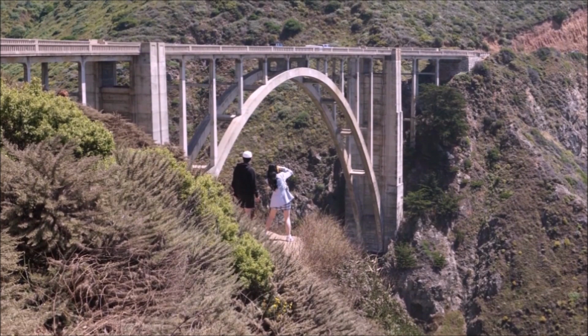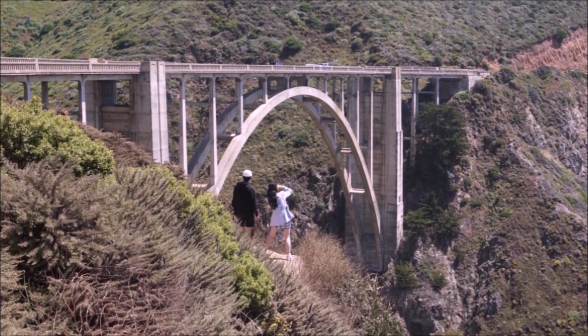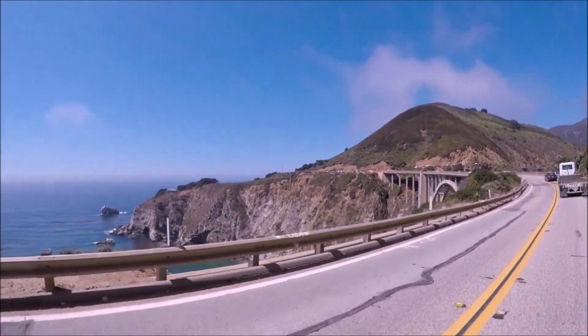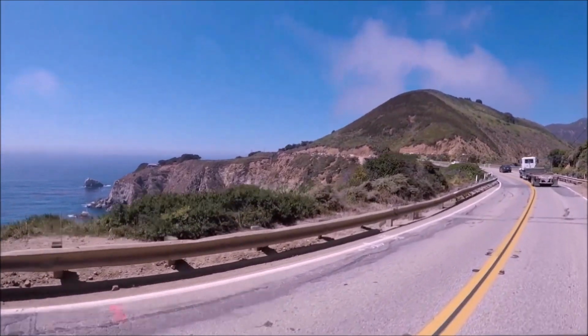That's the Bixby Bridge. You see that in almost every car commercial. It's this beautiful bridge on the Pacific Coast Highway near Big Sur. We're going to go over it now. Now, you're only on this bridge a couple of seconds.